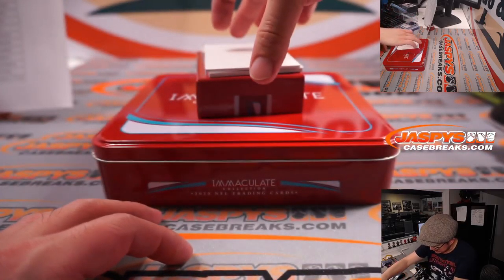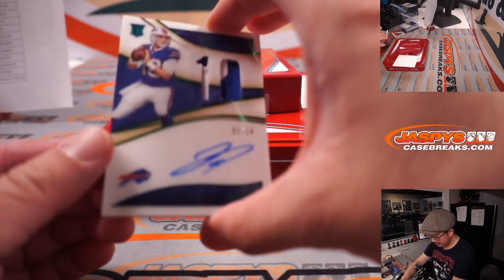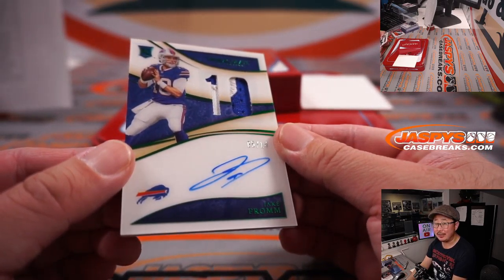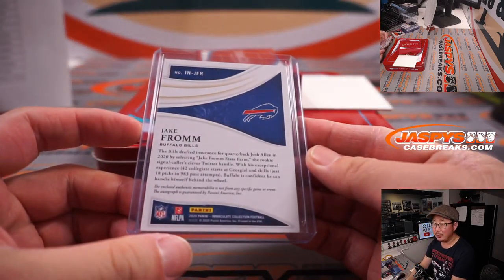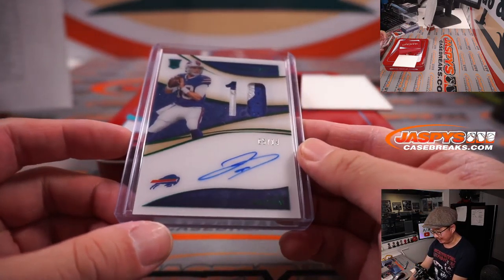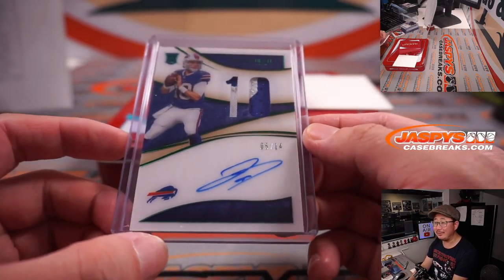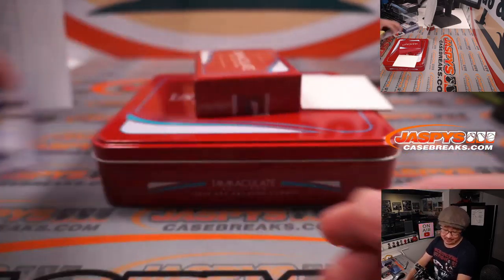And last but not least is going to be Jake from State Farm. 5 out of 14. Two-color patch and autograph. He's starting this week. Josh with the Buffalo Bills. I think he's with the Giants now, and he's starting that Giants game. So maybe one to hold on to through Sunday. Although, I don't think this would get to you by Sunday anyway, but just one to look out for. Jake Fromm, a player to look out for this Sunday.